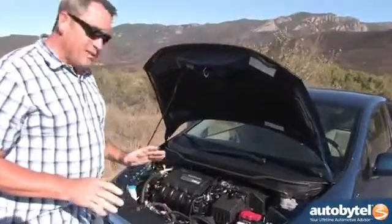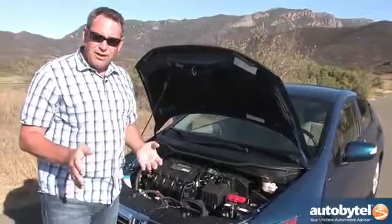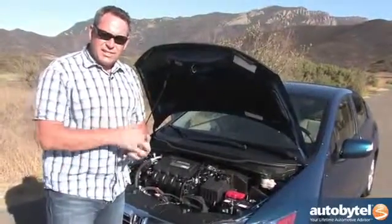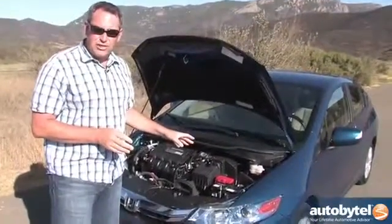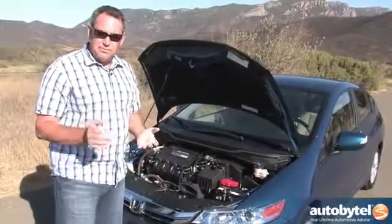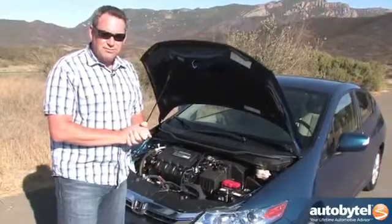What's different about the Insight is that it's what's called a mild hybrid instead of a full hybrid. A mild hybrid means that the electric assist motor only assists the gasoline engine. This car cannot accelerate at all just on electricity or travel at low speeds just on electricity like a Toyota Prius can. So in that sense, it really hasn't changed that much since 2000.